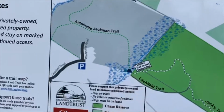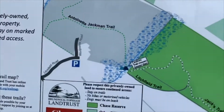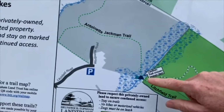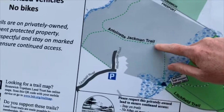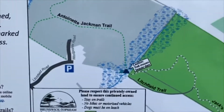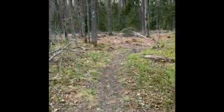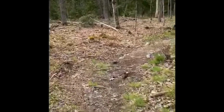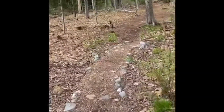The nice thing about this property is that it abuts some Freeport Conservation Trust lands, and so you could continue on to the Antoinette Jackman Trail in Freeport, but I'm not going to do that portion today. One of the distinguishing features of this trail is there's a lot of hemlock forests on the trail.